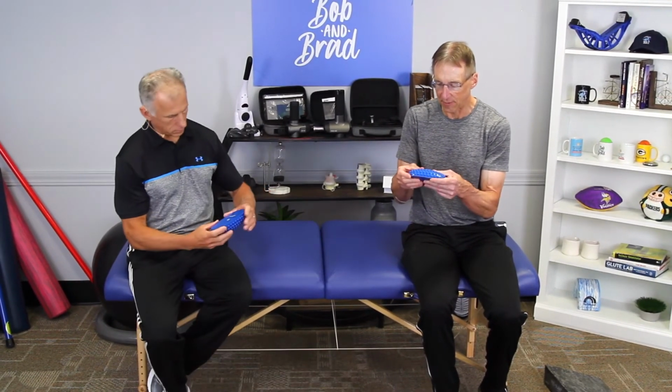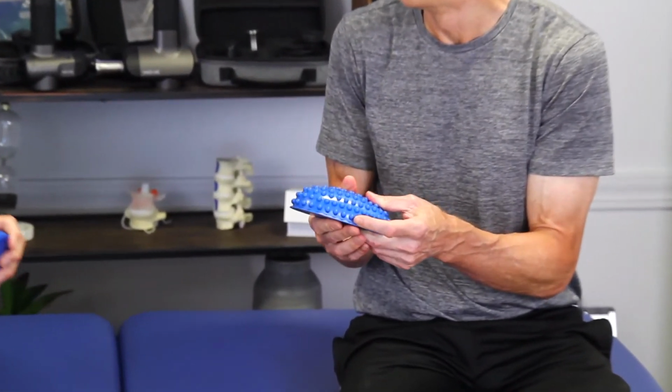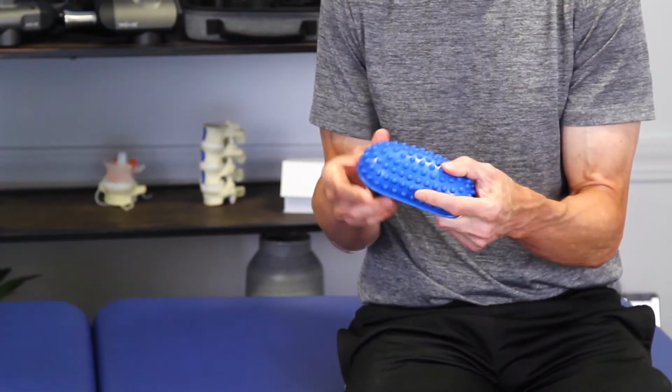So the last one is these Pro-Tecs. Now this is a little plastic device with little bumps on it. It's not plastic, Bob. It's rubber. Oh, rubber. It's air filled. Rubber, air filled. Sorry.